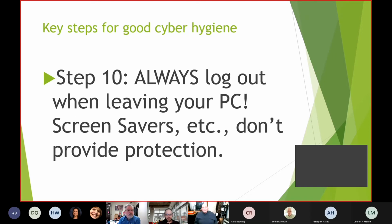Oops, step 10, always log out when you leave your PC. How many times do you walk around somewhere and somebody's gotten up and gone to lunch and there their PC is all logged in, and you can sit down and mess with them and play with them all day long, or get into whatever they have access to. Now, you might say, but I have a screensaver on it. Well, that's true, but anything that you have started with your user information is still running in the background, running as you. So if they can get control of your machine, however they do it, they're going to be able to get past that.